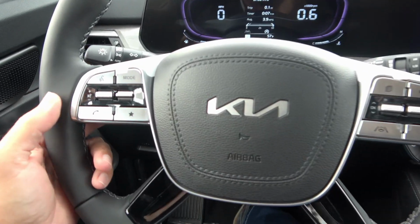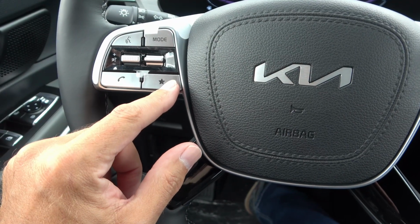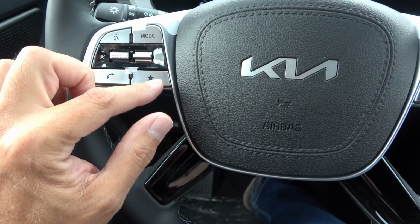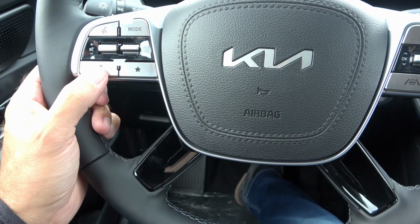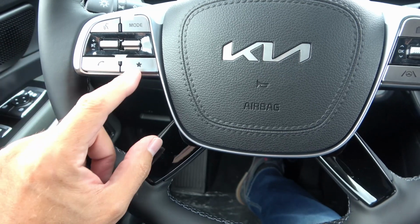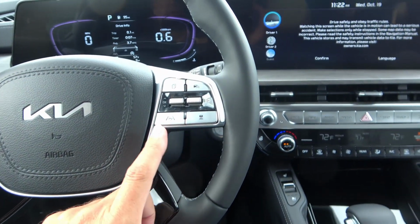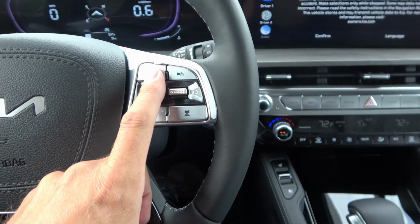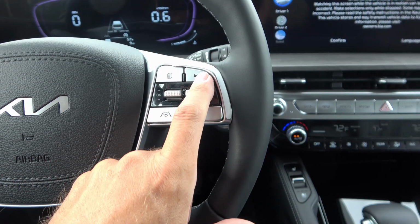On the left hand side of the steering wheel we have the mode and the start button. They're both customizable, so you can set them up to several different options that are available. You have the voice control button as well as the phone pickup button, and this is your volume control and the mute button, and this is basically adjusting the tracks, different radio stations, etc. On the right hand side you have the pages button, and that controls what's going on right in front of you in the instrument cluster. We'll go through that in just a second.